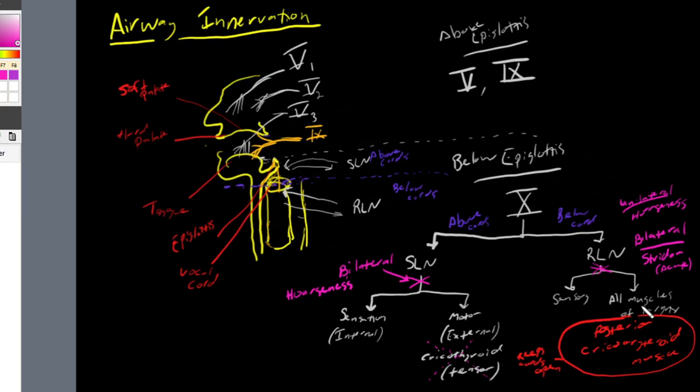Now, if this injury was chronic, if it was over time, just want to highlight, then you do have other muscles that can compensate and help try to open up the vocal cords as much as possible. So you won't have as bad of a respiratory issue. You might just have a little bit of aphonia. But the big thing to highlight here is a bilateral acute injury to your recurrent laryngeal nerve will cause stridor and respiratory distress because you're knocking out your posterior cricoarytenoid muscles on both sides.